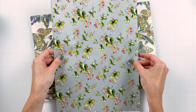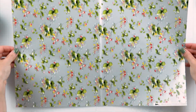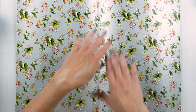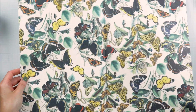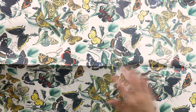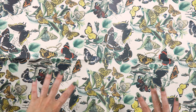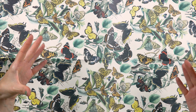So this is one of the patterns, and this is just a half of a sheet. I don't know if you can see how big this is, but this is basically just a half of the full sheet. Let me set this aside and show you other sheets, and try to show you how big they are. So I unfold it like this, and then I can unfold it even further. Okay, guys, sorry, it's so big it won't even fit in my video frame, but it's a fairly big size sheet to help you wrap a decent sized gift.